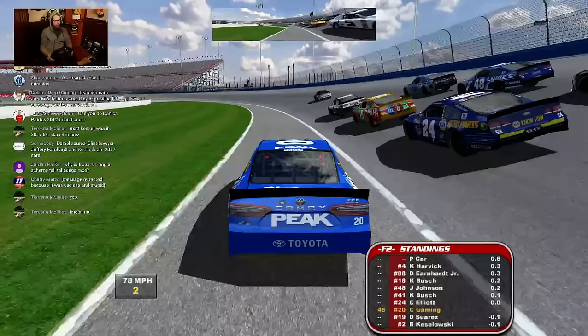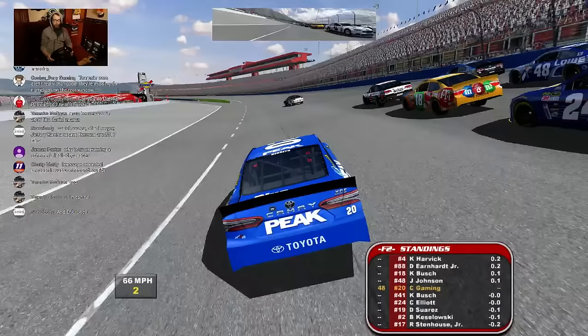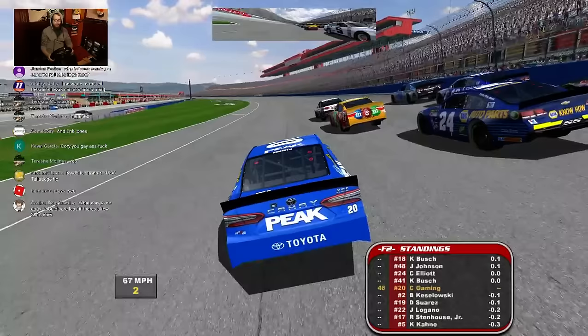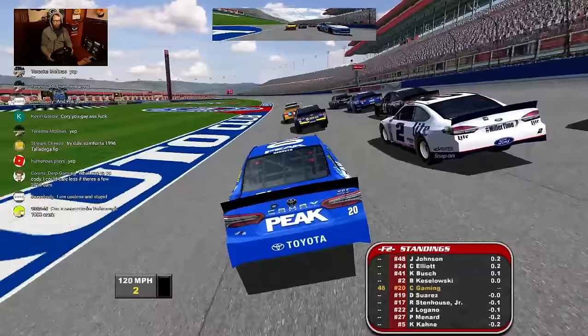As we continue on with yet another attempt. I don't see Truex Jr. anywhere near here. I thought he was a little bit further up in the field than he is. I guess he's a few more rows back. Alright, let's see if adjusting the AI strength helped at all, with them being a little faster in the turns.